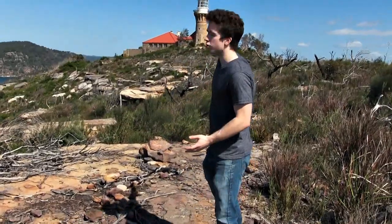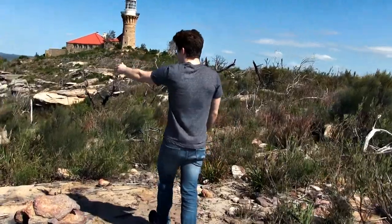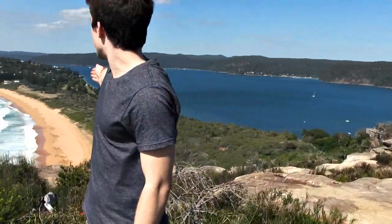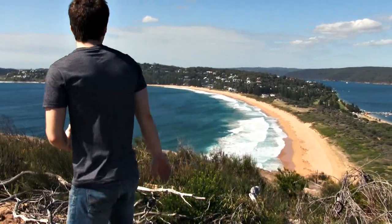This is the Barrenjoey Lighthouse, built in 1888. Over there is Ku-ring-gai National Park. And what is amazing about this location is the beautiful beaches behind me. We have Barrenjoey Beach, Palm Beach and Station Beach. And that there is a tombolo, which is absolutely incredible to see. And it won't be here forever, so it is worth seeing.